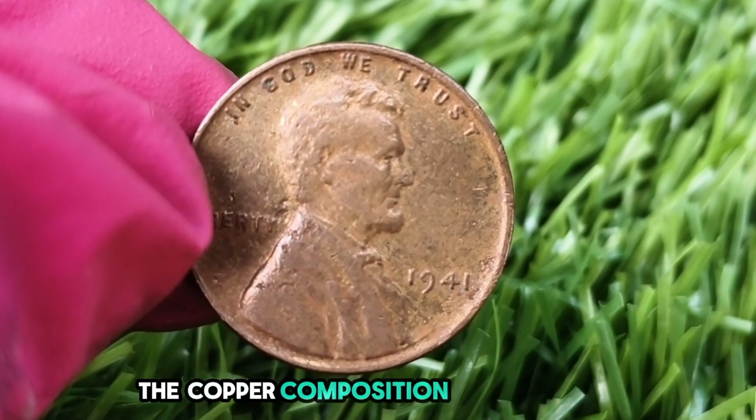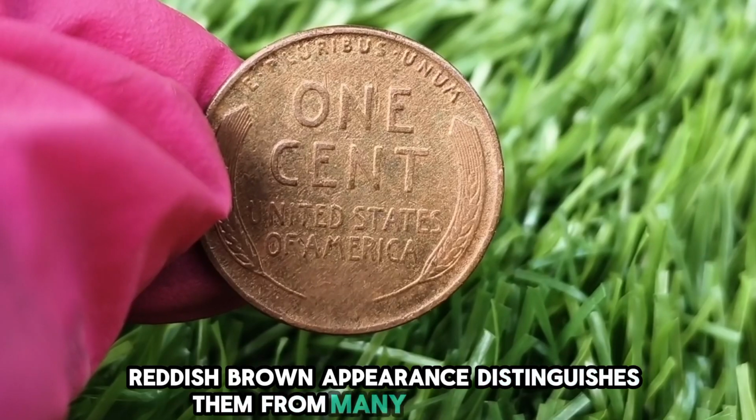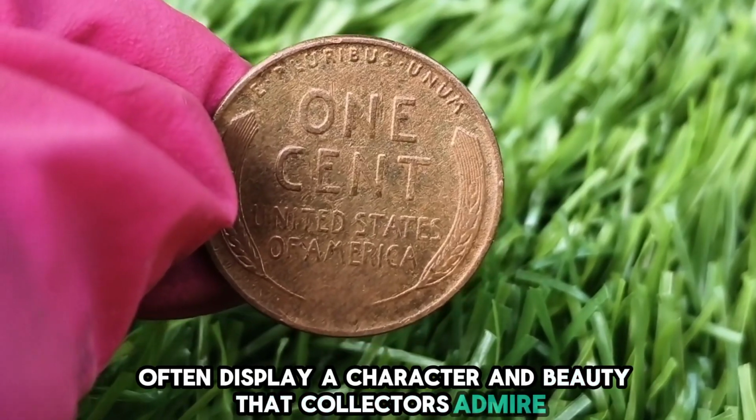The copper composition of these coins contributes greatly to their appeal. Their warm reddish-brown appearance distinguishes them from many modern coins. Even heavily circulated examples often display a character and beauty that collectors admire.